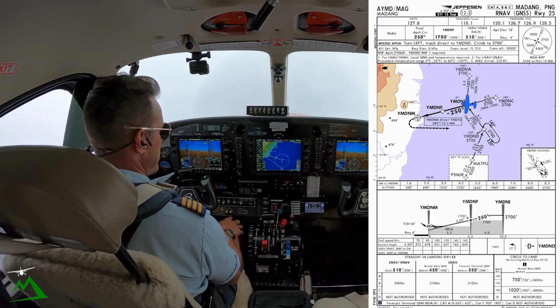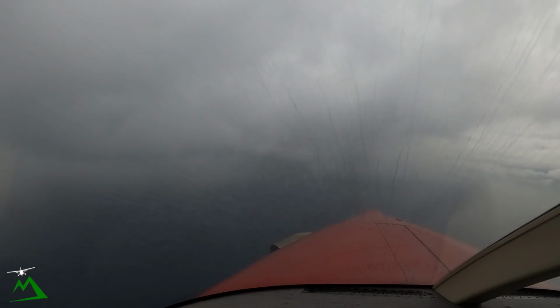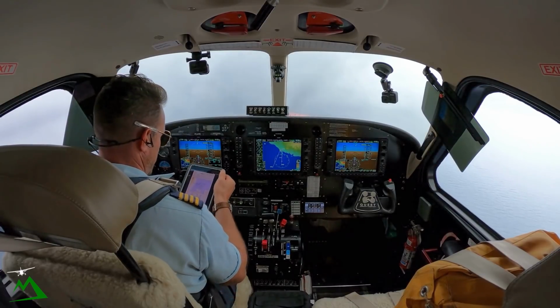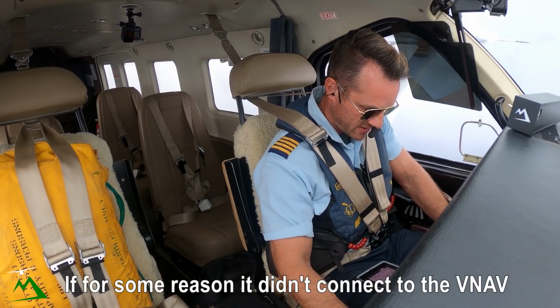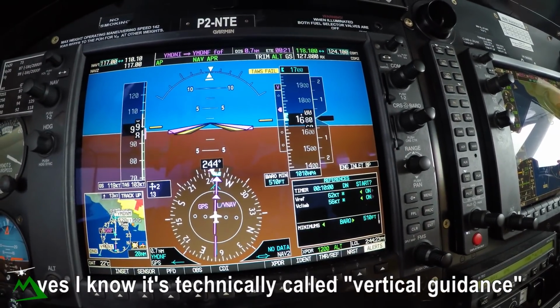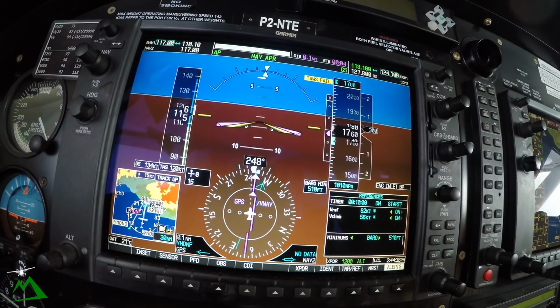We're just now making our turn from November India into November Foxtrot. If we fly down via the glide slope, which we can, we should join it right up at November Foxtrot. Let's see if it joins in with it. Then we'll just fly that down to 510, our decision altitude. Otherwise, we'll just go down to a minimum descent altitude. There we go. Now the glide slope is coming in. Let's see if it connects. Yes, it did.